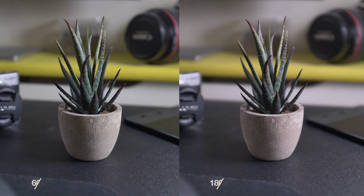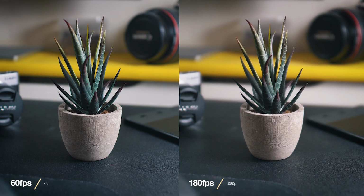So to explain what I mean, when you're filming in 25, 30 or 60 frames per second, you have full control over your shutter speed, your aperture, your ISO, et cetera. So you can manipulate things like motion blur, and you can balance exposure and depth of field the way you want to. As soon as you go beyond 60 frames per second into what they call high-speed video mode, you lose control over all of that.